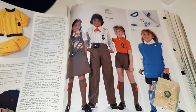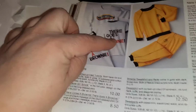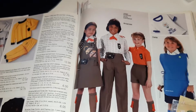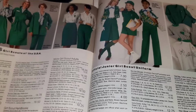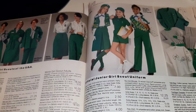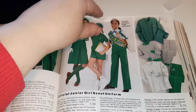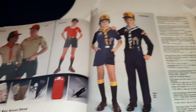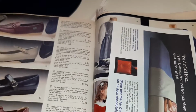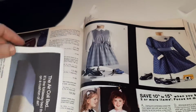And then, of course, you've got like uniform stuff too. This is Girl Scout uniforms. I liked this. On the front it says, "Here comes a brownie." On the back it says, "There goes a brownie." I never did Girl Scouts, but it seemed like it cost more to be in it. Like getting all the uniforms and the patches and all that kind of stuff. We never had money for that stuff. And then they also have the Scout uniforms, which had a little bit less accessories than the girls. You need to buy an airbed, that's a whole separate.